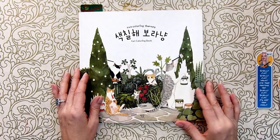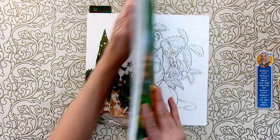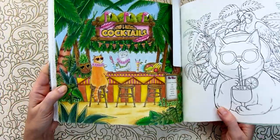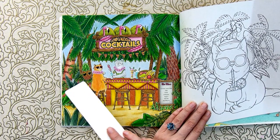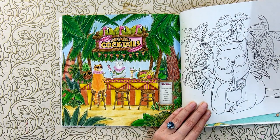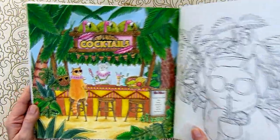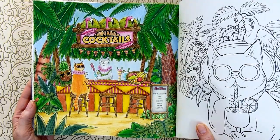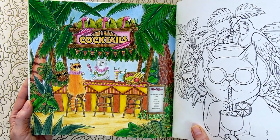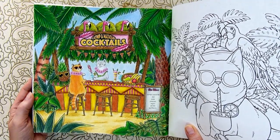Another book with cats, Cat Coloring Therapy, by Grace J., a Korean coloring book. And this one for the prompt pineapple. Here it is. It's okay. I can't say I'm too happy about this picture, but it's okay. Nice colors, nice atmosphere.